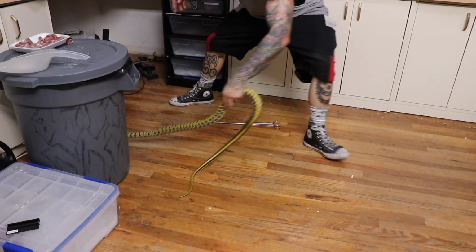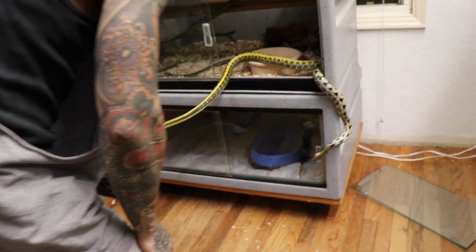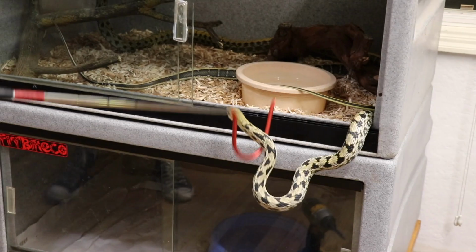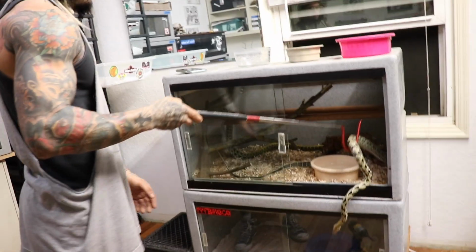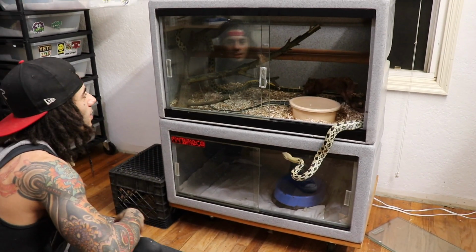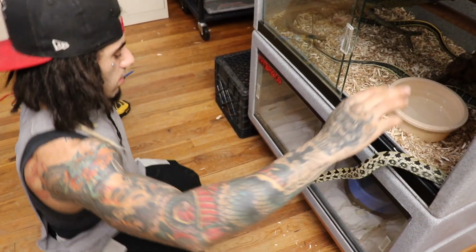Woo-hoo-hoo! So he lunged with his mouth open, that's crazy. Crazy ass snakes. Hook you back in there. There you go. Right, get back in the cage. Yeah, they look cool in there and they got some more height. They'll definitely be using the branches. Super cool. There you go.